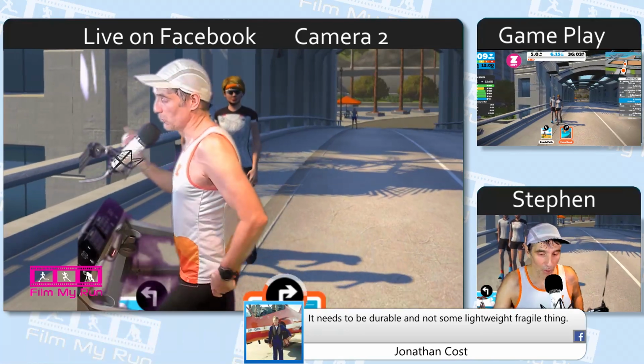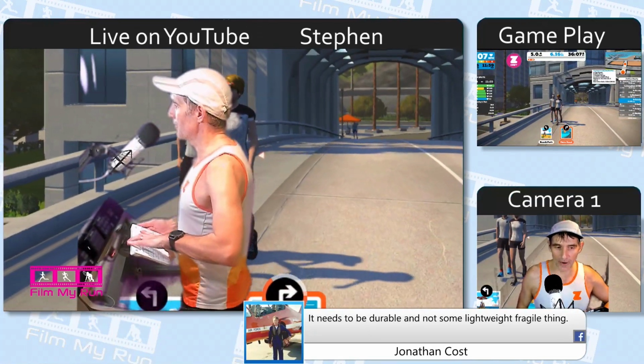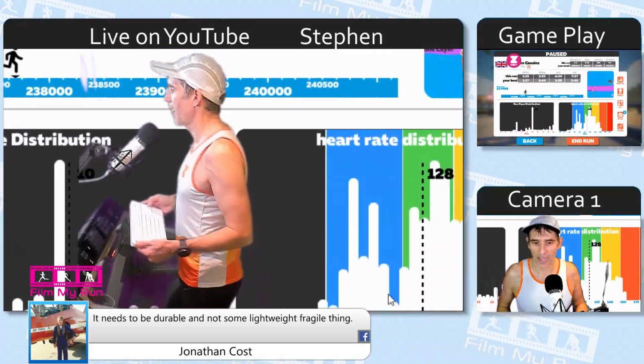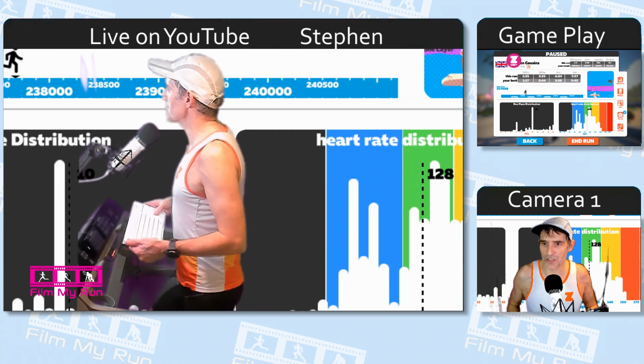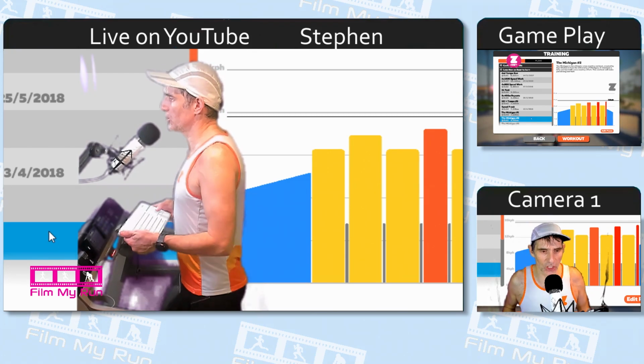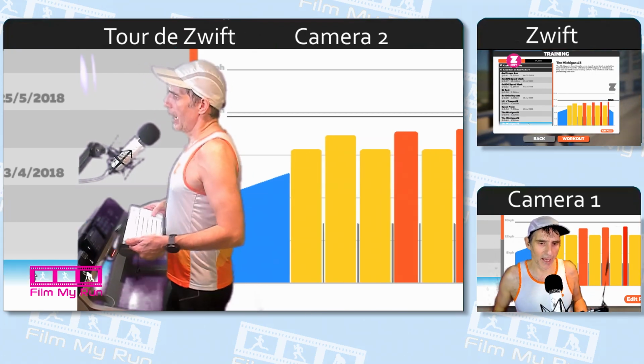But there we are. But one good thing about the update is this. Look. If I click on menu, so click the screen, then click menu, and then we go to workouts. Look at what we get here. This is a Michigan workout. These are new workouts: Michigan 1, Michigan 2, and Michigan 3.